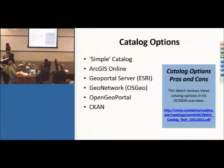I've listed them on the slide here, in ascending order of complexity. A simple catalog that's constructed by hand might just be a web page with a little bit of code on it to help organize a listing of data sets and point people to various harvest or download links, metadata links. Probably everybody's heard of ArcGIS Online, so you know what that is. ArcGIS Online is a simple catalog, although it's very rudimentary in what it lets you do from a metadata perspective.